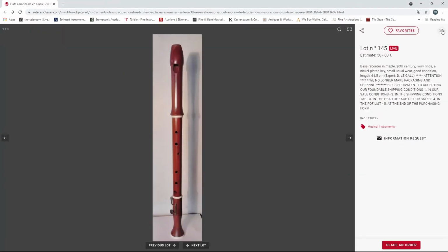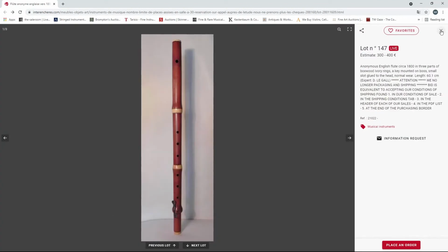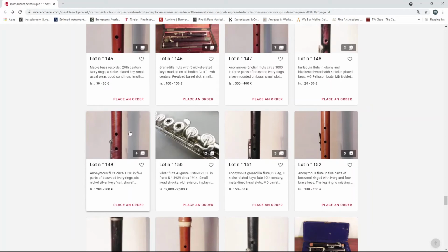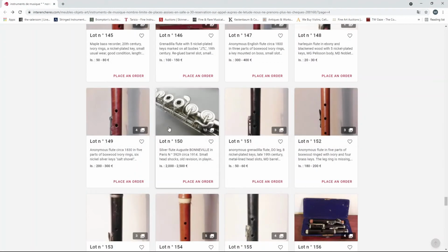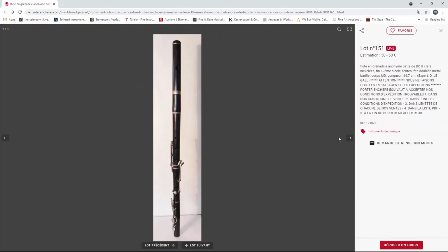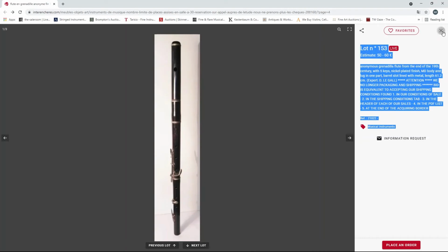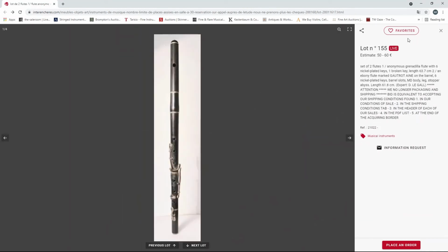A maple bass recorder, 20th century. Grenadier flute. Anonymous English flute, circa 1800. A harlequin flute. Anonymous flute, circa 1830. Silver flute, Auguste Bonneville. Grenadier flute. Anonymous flute in 5 parts. Anonymous grenadier flute. Anonymous flute, 5 parts of boxwood. Set of 2 flutes, 1 anonymous and 1 marked Gautreau.